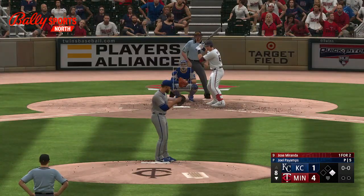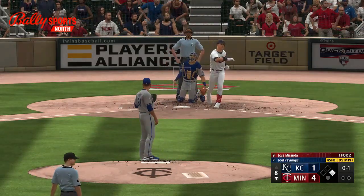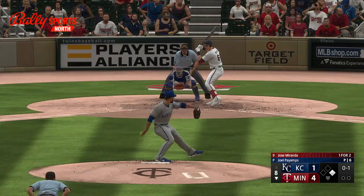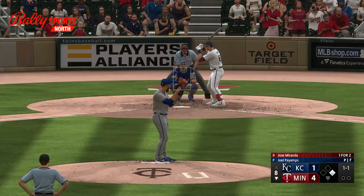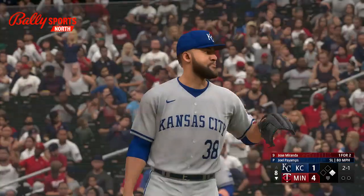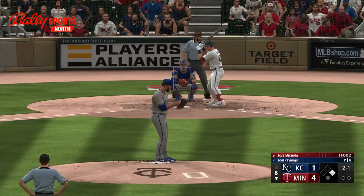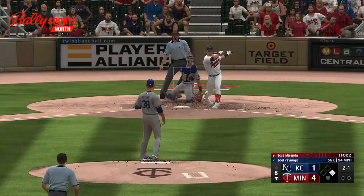Now, here is Jose Miranda, 1-2. And that one fouled off. The 0-1. Good eye right there. Sanchez gets his lead at first. Nobody out. Next pitch misses, and it's 2-1. And here it comes. Tapped at the plate, but it's a foul ball.